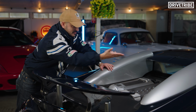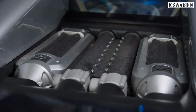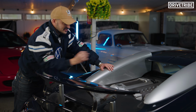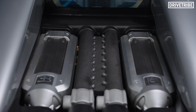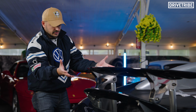So you have what here looks visually exactly like a Veyron 16.4. You've got either side of the engine there, all the bolts look correct. If you give it a tap, yes, it's all pretty cheap plastic, but visually, it's all there. Super impressive. Also at the rear, we have the active aero. It's not active on this car, it's static, but again, looks the part.